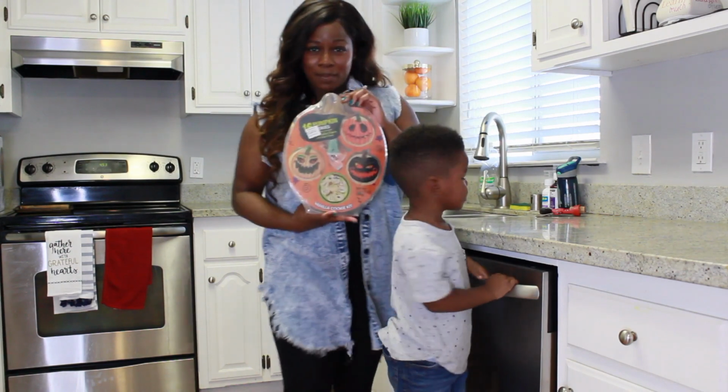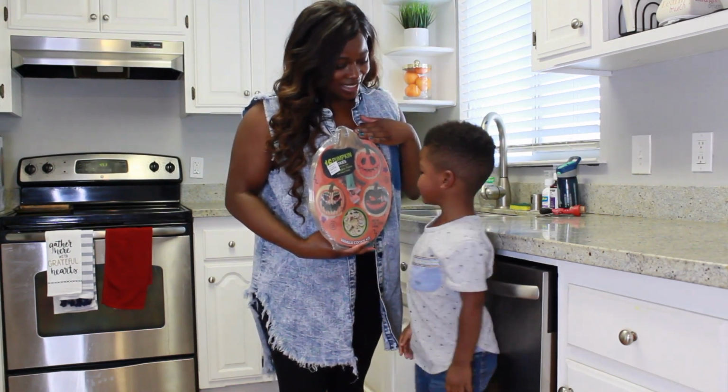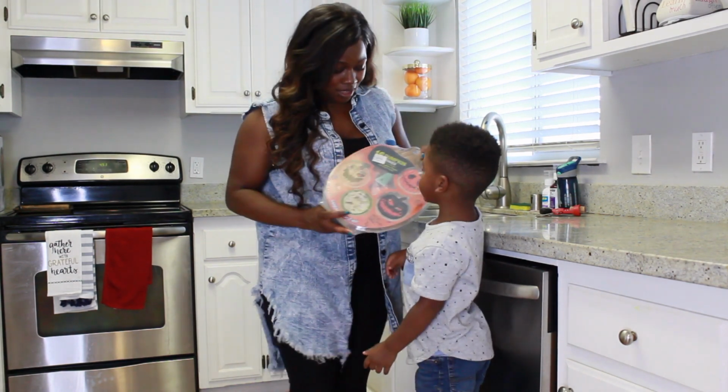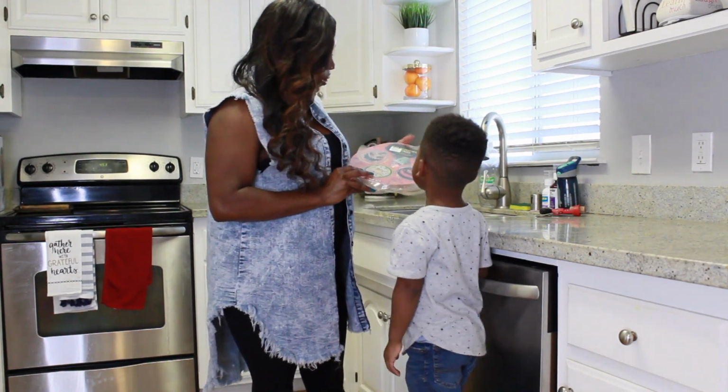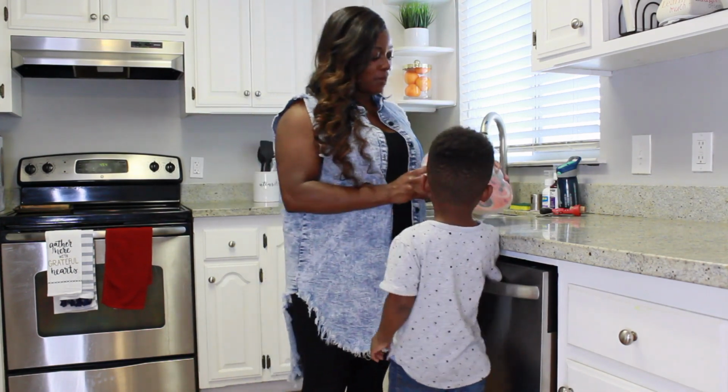Today we are going to be making cookies. What kind of cookies are we making? Halloween cookies. And they're pumpkin Halloween cookies. Yeah, so we're going to make cookies, and they're pumpkins. There are pictures of pumpkins.